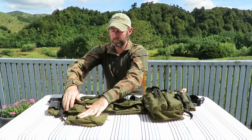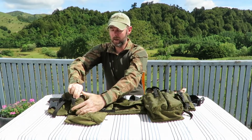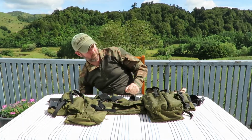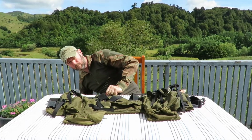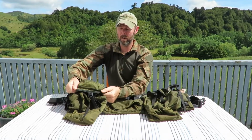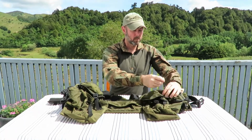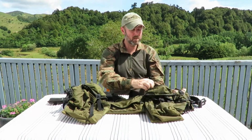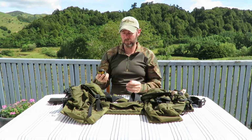Another unique feature is on the front, they would have had frag pockets. And in this one I have a laser rangefinder. And over here we can see an example of what it looked like with a grenade. And then on top of the pouches were these zippered utility pockets. They're quite small, but carry a decent amount of small items, probably survival kit and things like that. In here I have a standard eTrex GPS, which again they wouldn't have had at that time, but it gives you an idea of what you could carry in there.